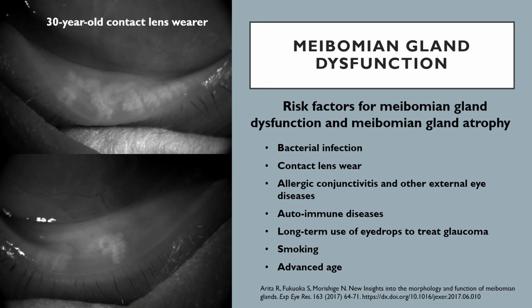Okay, so back to our meibography. Again, I submit that this could look fairly normal with a slit lamp exam. This is one of my patients, the 30-year-old contact lens wearer. So what are the risk factors for having this condition? You see them listed: bacterial infection, contact lens wear, allergic conjunctivitis, and so on. And I list bacterial infection at the top. For me, I went down in descending order as far as the likelihood of the presentation.